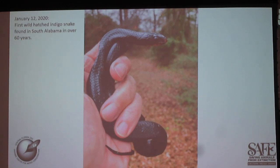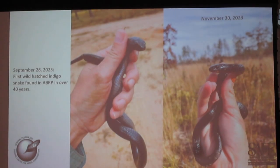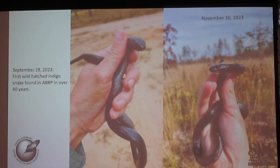Really interesting, cool news. In January 2020, a hatchling indigo snake was found in the Conecuh National Forest. There have not been indigos seen there since the 50s. We released 2-year-olds. They're sexually mature around 4 years old. So that means they're surviving, finding each other, and making babies. Yeah, pretty cool. And in 2023, on 2 different occasions, in the ABVP and the Panhandle, same thing. Yeah. Feel like we're doing something.